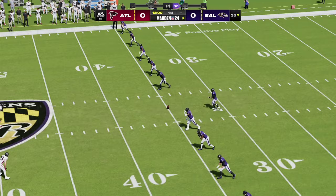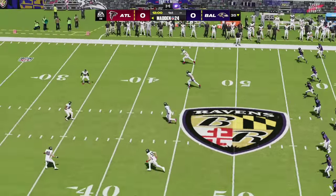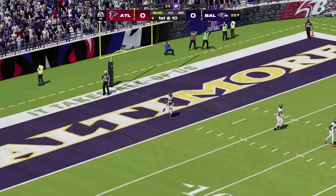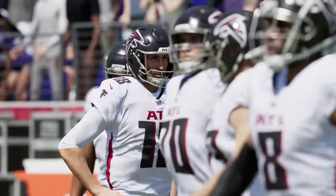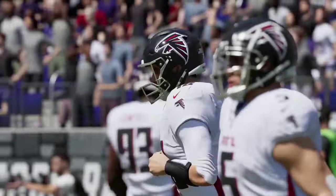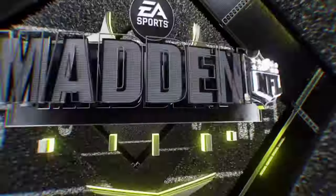Justin Tucker set to boom this one away. And off we go from M&T Bank Stadium. And he opts to not bring this one out. The first drive will start at the 25. So here come the Falcons now to get the football for the first time.